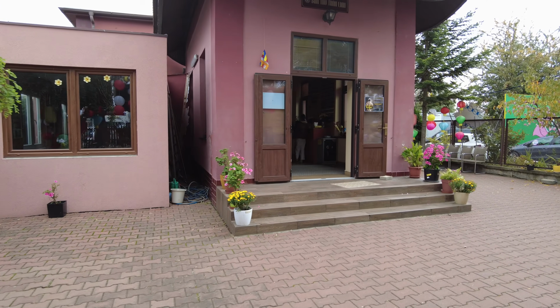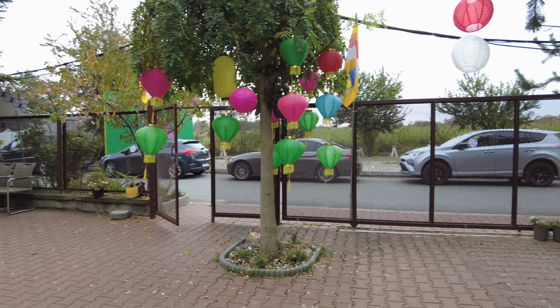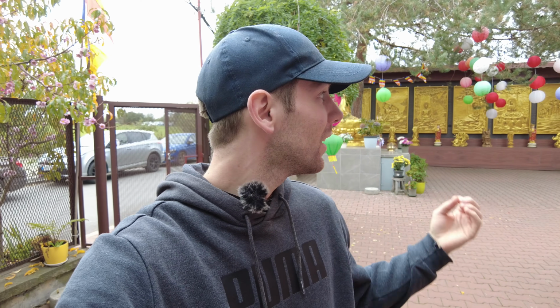It's very small, but very relaxed and nice. And a beautiful statue here as well. It's a very small area here, but it really does take you out of the chaos of the rest of the place. So it's kind of nice coming into this area and seeing this temple and having a little bit more peace while you're here.